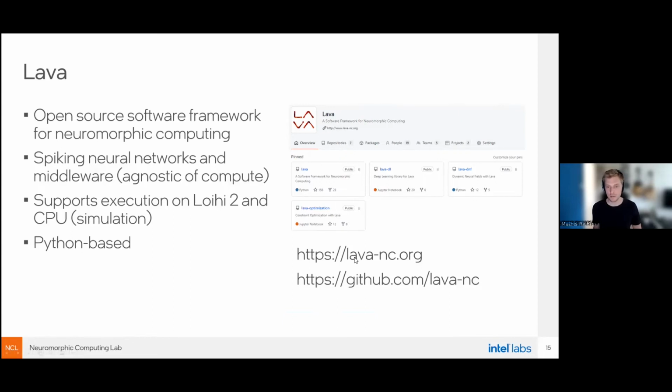You can have a look at the website, which also has a little bit of documentation, and then the GitHub page. In order to use Loihi 2, since you need hardware, there's a process for that. I can talk about that in the end. But the code for that is not at the moment available. It may become available later. We're still discussing how to do that exactly without revealing details about the hardware.